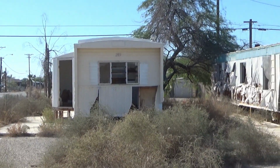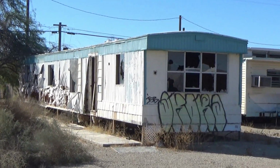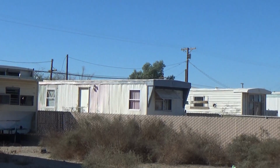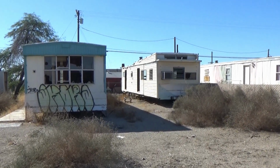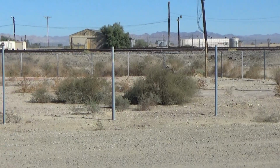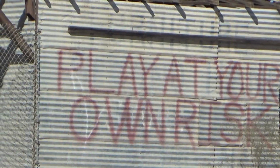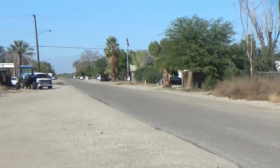Well, we seem to have here a mobile home graveyard in slightly worse condition than the ones on the other side of the fence that are being lived in. Anybody looking for a used mobile home? This is the other side of the street, where on the side of this building it warns you, play at your own risk.